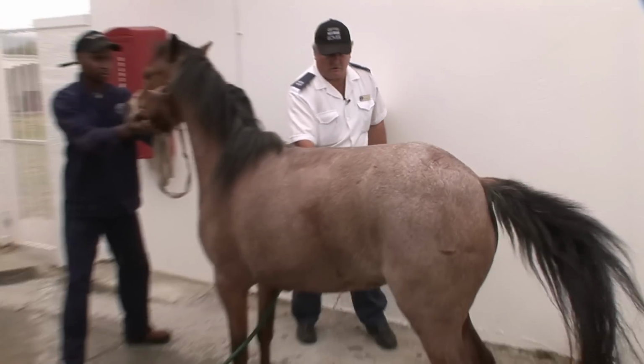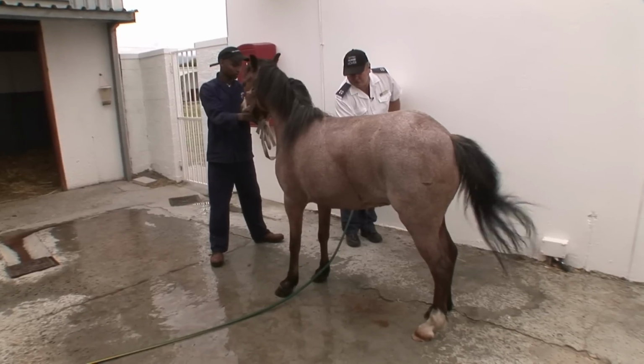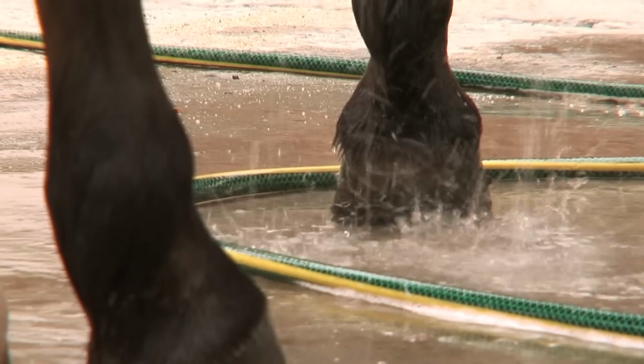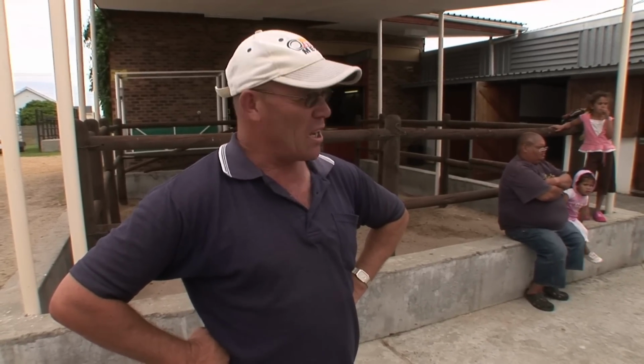Trainee equine inspector Jacques Buis flushes out the wounds. This is one of the worst injuries I've seen with a dog bite because it's quite substantial. Possibly the good thing about it is that it's cleanly sliced, because that's basically what has happened there. Apparently, I think this was a pit bull. We'll have to treat this as an open wound. We won't be able to stitch because of the depth of the wound.